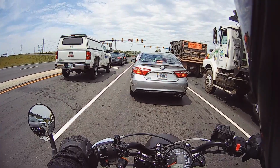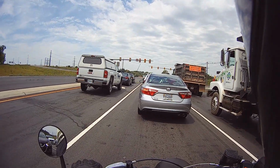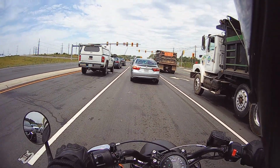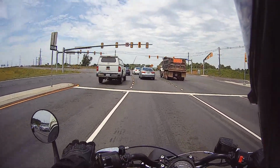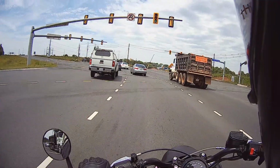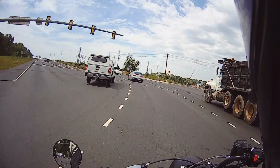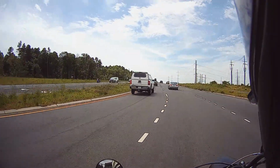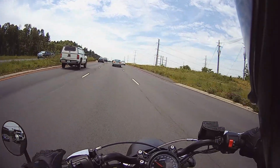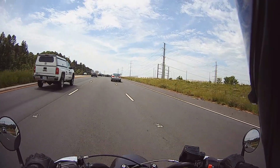I mean, hell, with this bobber, when I bought it, the first thing I did was switch out the exhaust because the exhaust was just way too big and didn't have much sound to it at all. So yeah, I totally had to change it out.